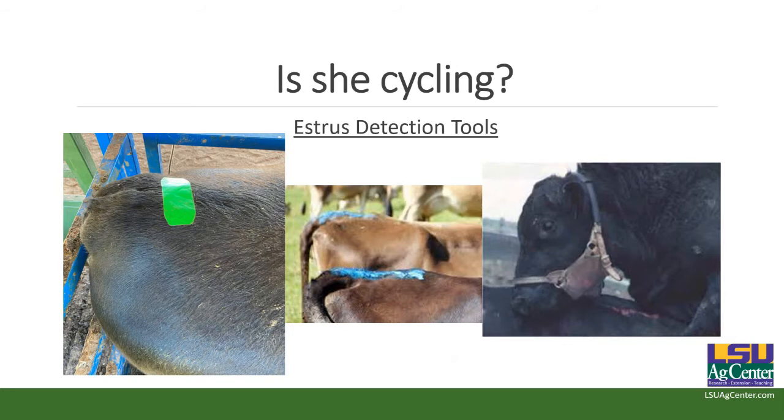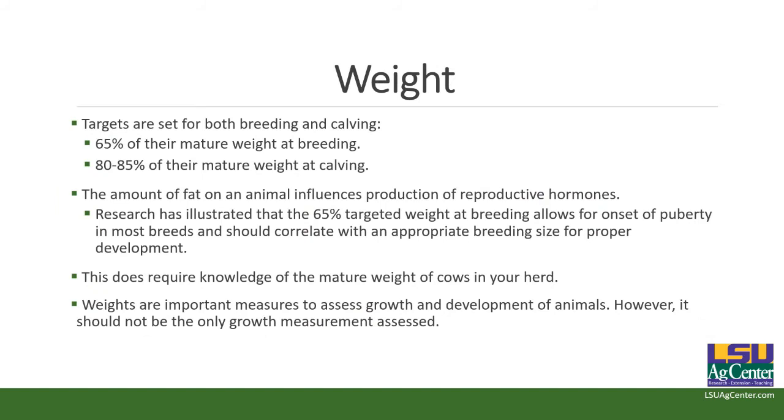So the green patch that you can see here, that's 100% scratched off. They can scratch off anywhere from 50% all the way up to 100%, which would mean that she's had a good heat there. So that's kind of looking at whether she's coming to puberty and whether she's been cycling or not. So some management strategies there to think about.